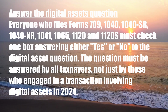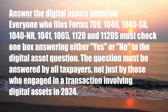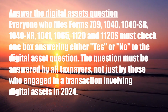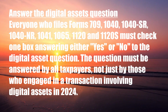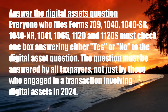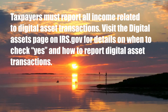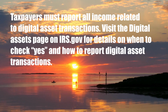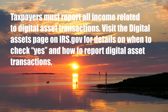Answer the digital assets question. Everyone who files Forms 709, 1040, 1040-SR, 1040-NR, 1041, 1065, 1120, and 1120-S must check one box answering either yes or no to the digital asset question. The question must be answered by all taxpayers, not just by those who engage in a transaction involving digital assets in 2024. Taxpayers must report all income related to digital asset transactions. Visit the digital assets page on irs.gov for details on when to check yes and how to report digital asset transactions.